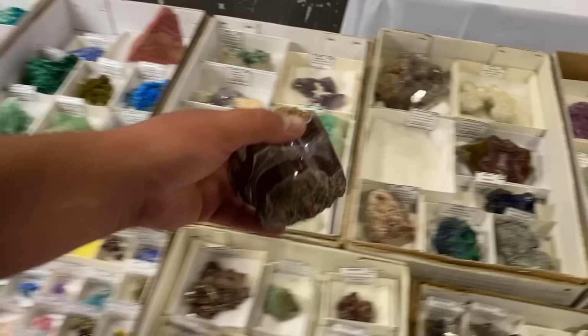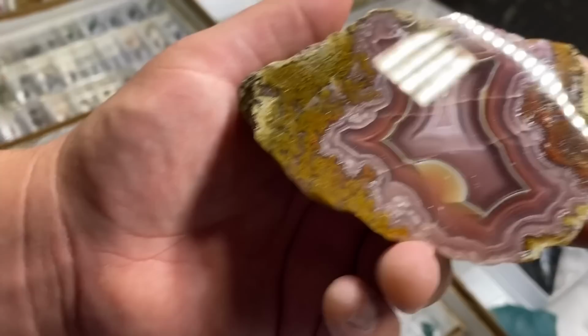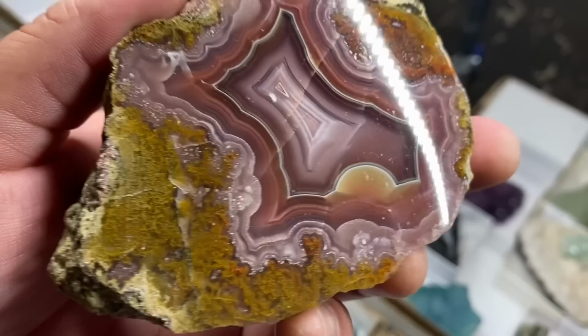Here's another piece of Laguna from Chihuahua. Very affordable. We want to lay it to where people can see. Yeah, I get this one's $150. Now, this material can cost $150 rough. So I do think it's affordable because of the fractures going through it, but it is still super beautiful.